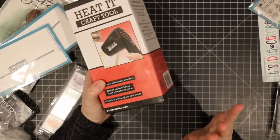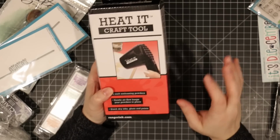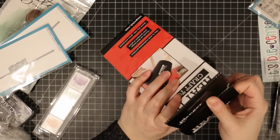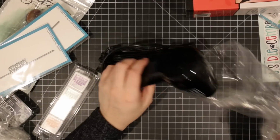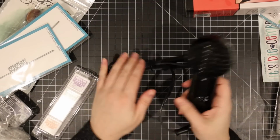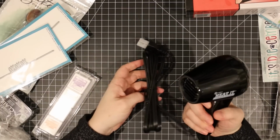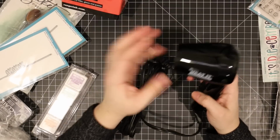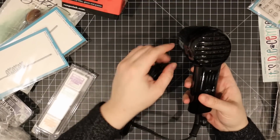I had one of these years and years ago, before online anything was really big, when I first started blogging and everything else. So I remember having it, and it was the white one, and I wasn't happy with it. I didn't understand, it took forever to melt embossing powder, etc. I got rid of it because I got a different heat tool, and I never understood that this isn't so much meant for embossing. You can, but it is much slower heat in the air, which has its benefits.